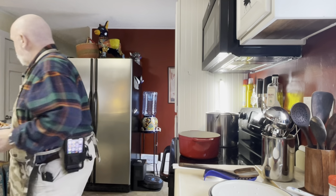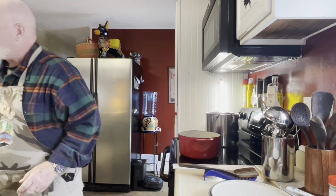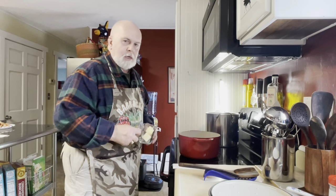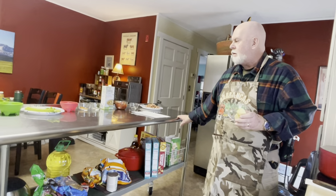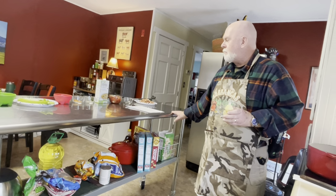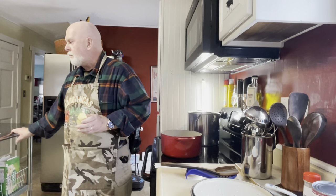First, I'm going to put my butter in there. Oh, it starts down here. Yeah, down here. We should show them that setup. Muffin has already... Tim's sous chef. He's got everything in these little bowls to help make cooking a little easier.